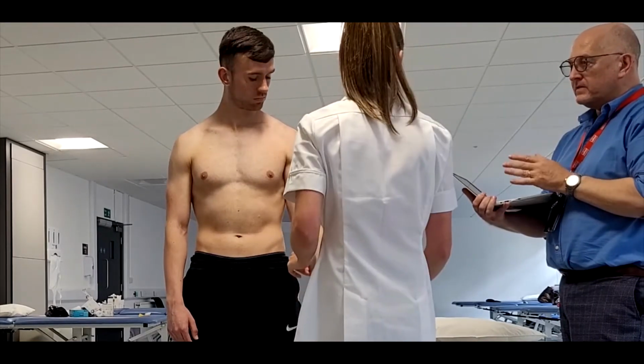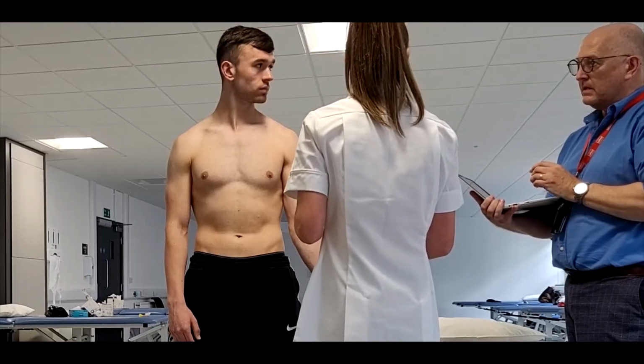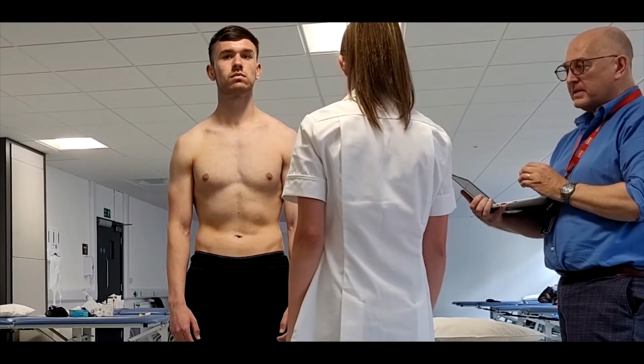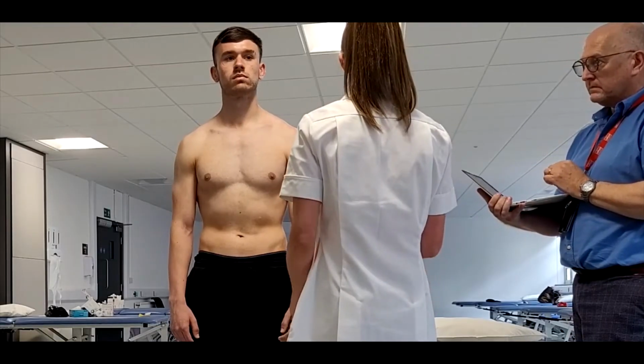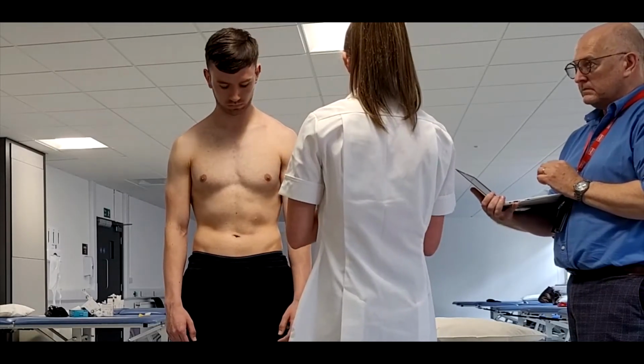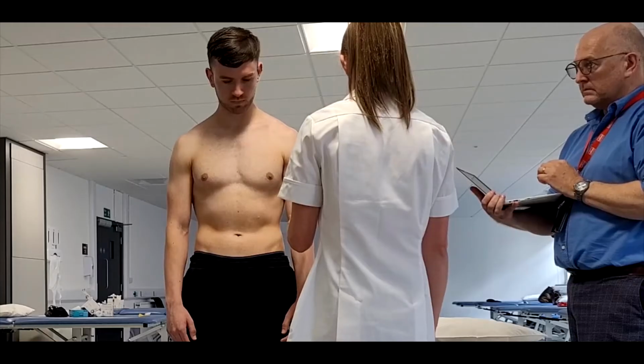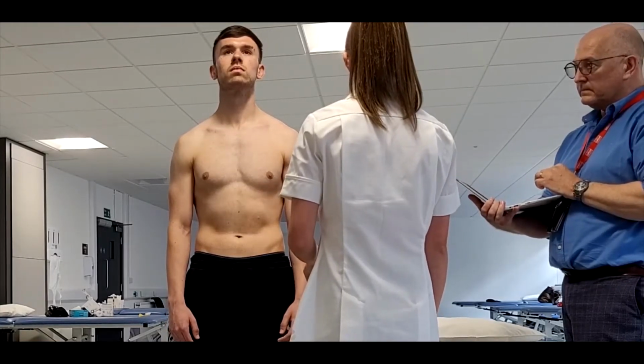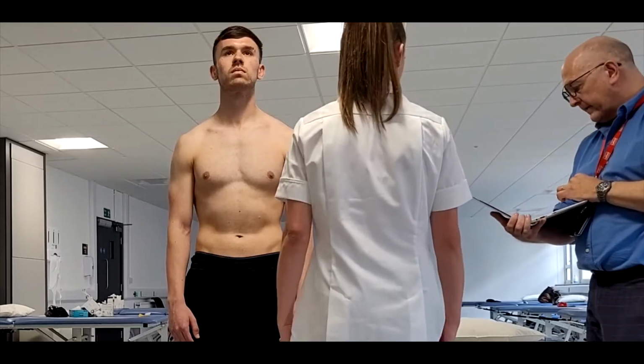Okay. Does it have any soft tissue attachments as well? Bicep aponeurosis. Good. And what does biceps do? It flexes the arm, flexes the elbow and supinates. And what does the long head do to the shoulder? Flexes the shoulder. Okay.